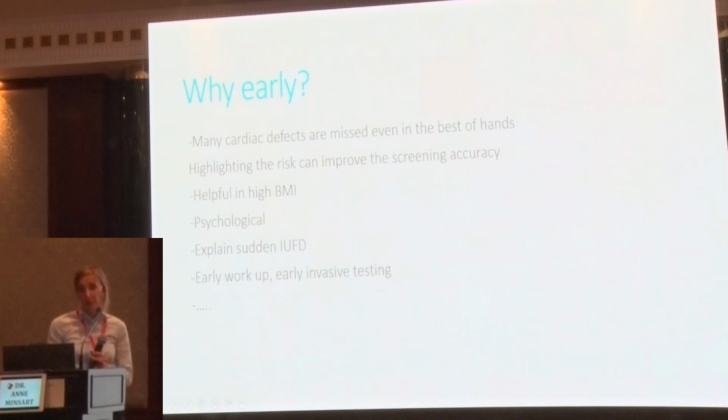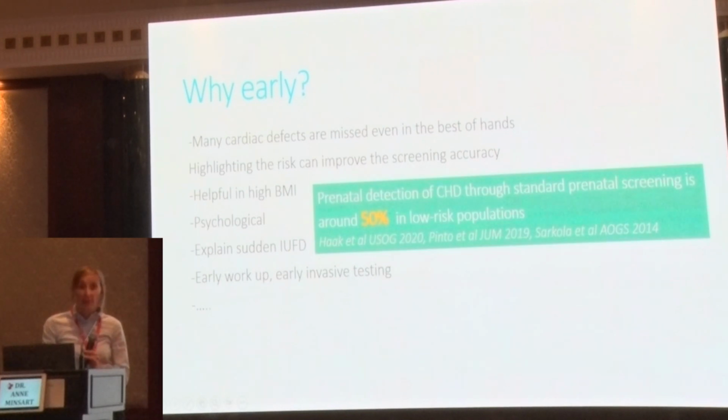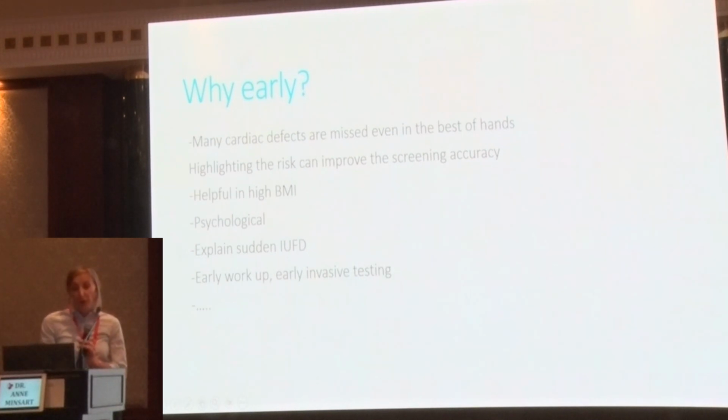As you know, and as you've seen before, many cardiac defects are missed, even in the best centers. And we estimate that the detection rate is roughly 50% during pregnancy in a low-risk population. So highlighting that risk early in pregnancy can improve the screening accuracy by flagging the patient as high risk. It's also helpful in high BMIs.